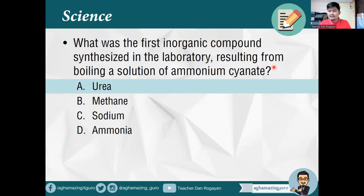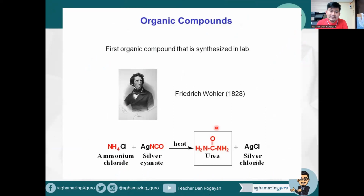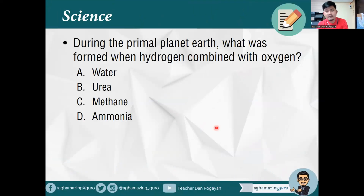Saan ba ginagamit? Yes, it is used as fertilizer. Gumagamit ba kayo? So basically, ginagamit yan lalo ng ating mga farmers in the agricultural sector. These are commercial fertilizers which can actually boost growth and provide additional supplemental nutrients sa ating mga crop. So the first organic compound that was synthesized in the lab is urea, which was done by Friedrich Wöhler in 1828. So it was Friedrich Wöhler who actually synthesized that particular compound in a laboratory setting.